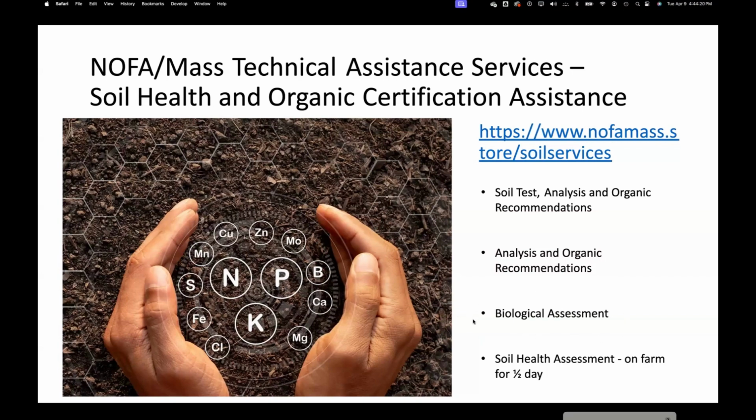The other great soil service that we have is called a biological assessment, and that would be a soil sample that would be sent in, and one of our microscopists would look at your soil underneath the microscope and tell you if you have the right amount and types of microbes and fungal to bacteria ratio that you need to grow a productive crop. And then we also have something called a soil health assessment, which is actually done on farm. It takes about a half a day, but it can be a really interesting baseline for farms if they really want to know and start learning about how to assess their own soil health. And that's really important if you're certified or not.